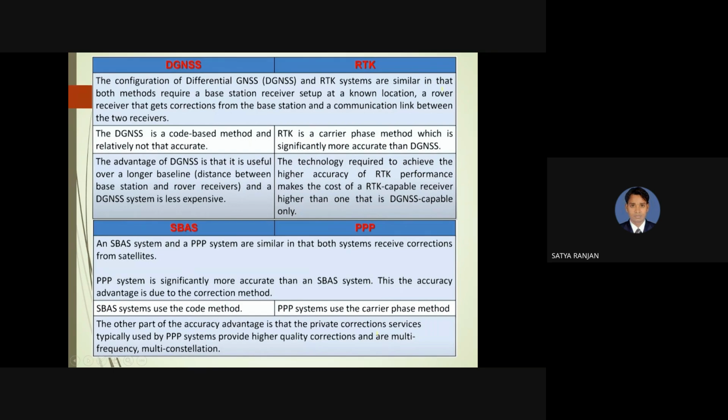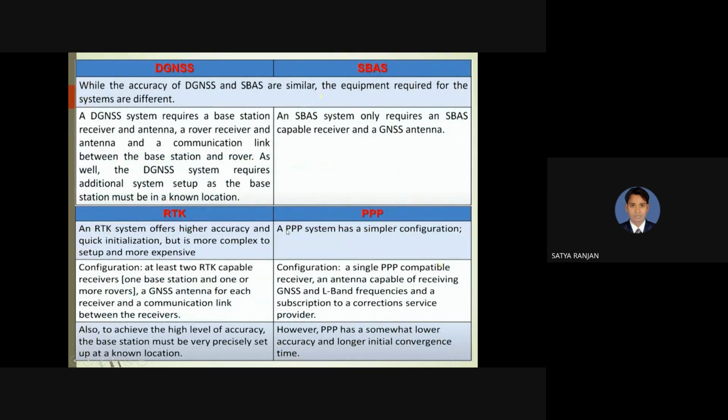With some of the DGNSS and RTK systems, there is a difference between SBAS and PPP. DGNSS is a system that requires a station receiver and antenna, but SBAS has no requirement for a station-based antenna. Then the RTK system offers higher accuracy and quick initialization for more complex cases, but PPP has a simplified configuration system.